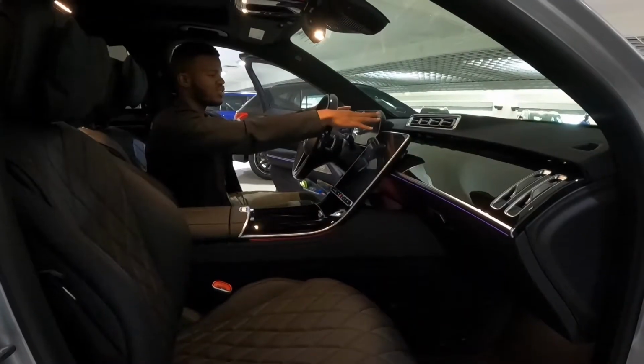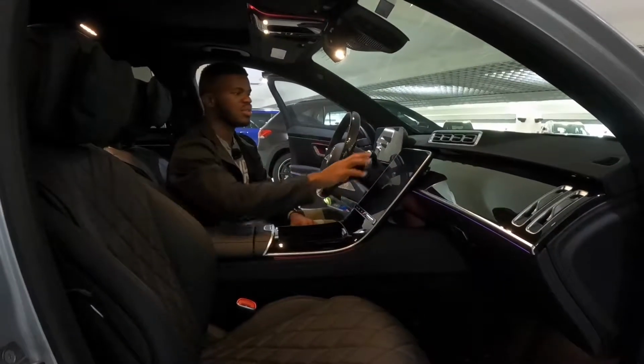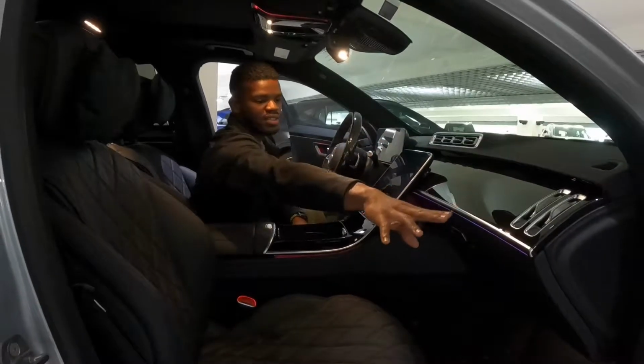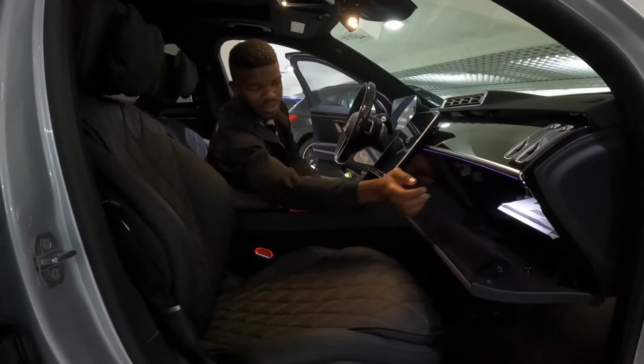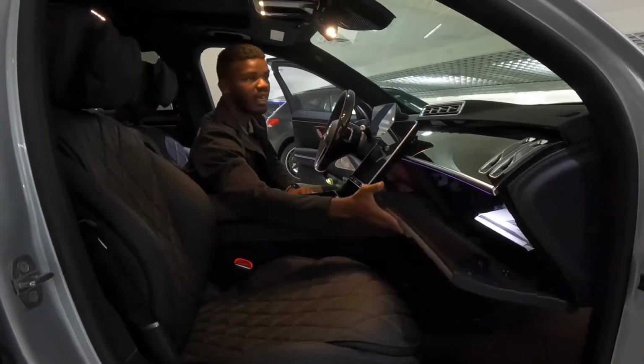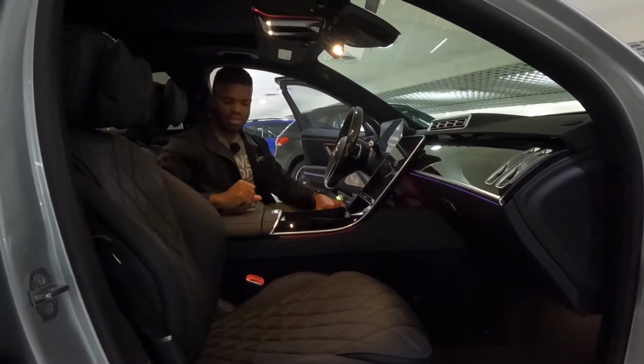You have this gauge cluster here. There's the infotainment system here, which is their newest MBUX system. There's the air vents here. You also get air vents on the dash. The glove compartment here is large. You also have that fragrance here, so it wafts a perfume smell throughout the cabin. There's this frameless mirror here. There's a lot of ambient lighting here in this cabin.